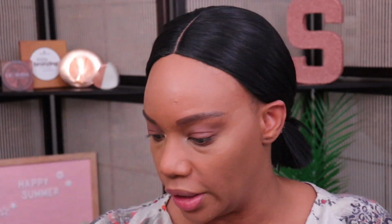I'm gonna go in with the darkest shade. What is this called? I cannot remember the names of these things. This one is called Bronzed Belle. I'm gonna start off with this one. Let me zoom y'all in just a little bit. So I'm gonna start off with the darkest shade.